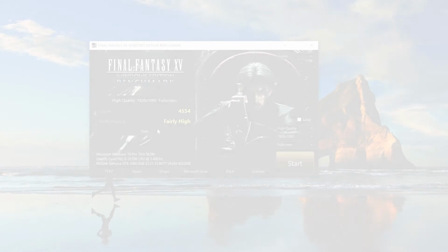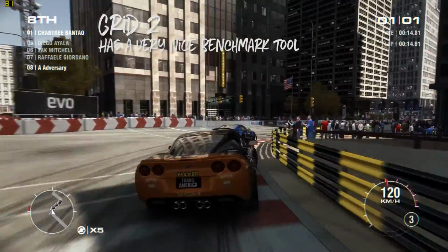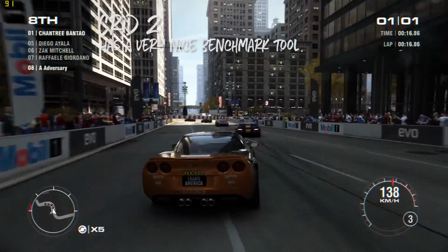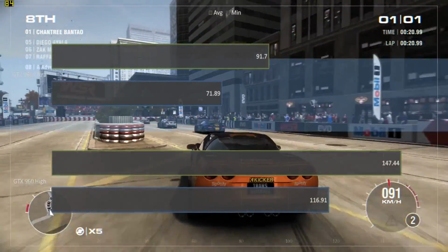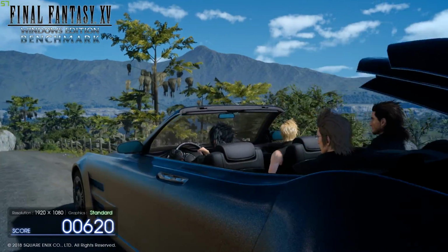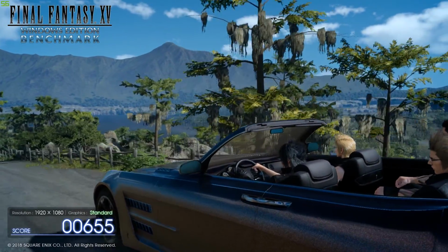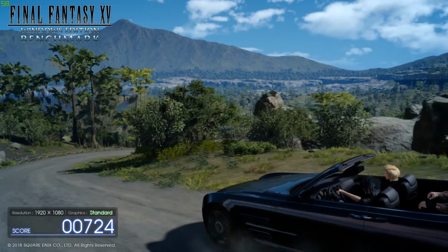So first of all, the benchmark gives a score and performance ranking result, which seems cool, but what you expect from a benchmark is missing. Your average, maximum, and minimum frames per second. I shouldn't need third-party software to tell me this information, but I do. That issue aside, this benchmark tool is flawed, with limited options given to test out your graphics card.